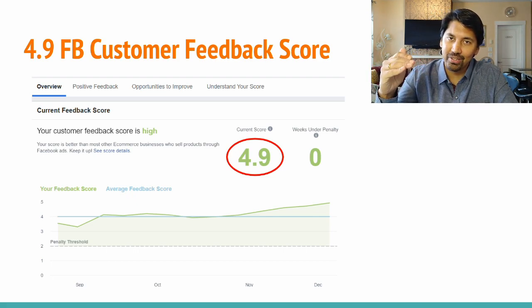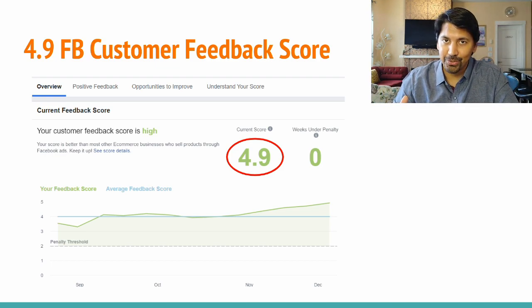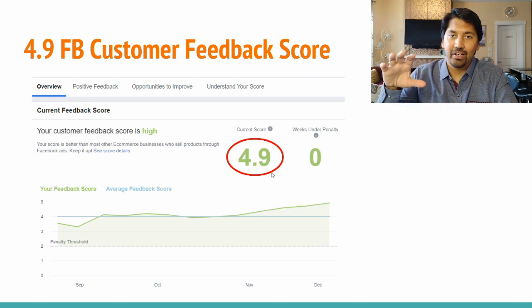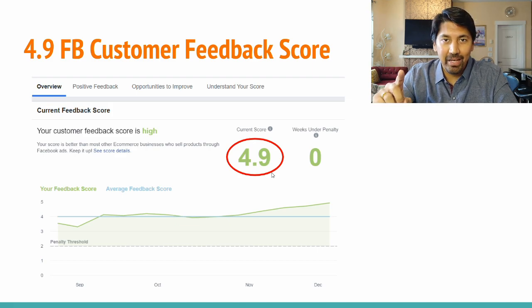And based on this score, there are a lot of implications. If you have a high score, you'll generally be fine. But if you drop below a certain limit in the score, that is when you'll start to see impacts on your advertising ability, okay? Because Facebook will limit the ability of your page to advertise if you have a very poor feedback score. So this is what we're going to talk about today, and how our dropshipping store was able to achieve a 4.9 out of 5 feedback score on Facebook, which is a huge deal for a dropshipping store because I've not come across a store that has a similar score on Facebook.